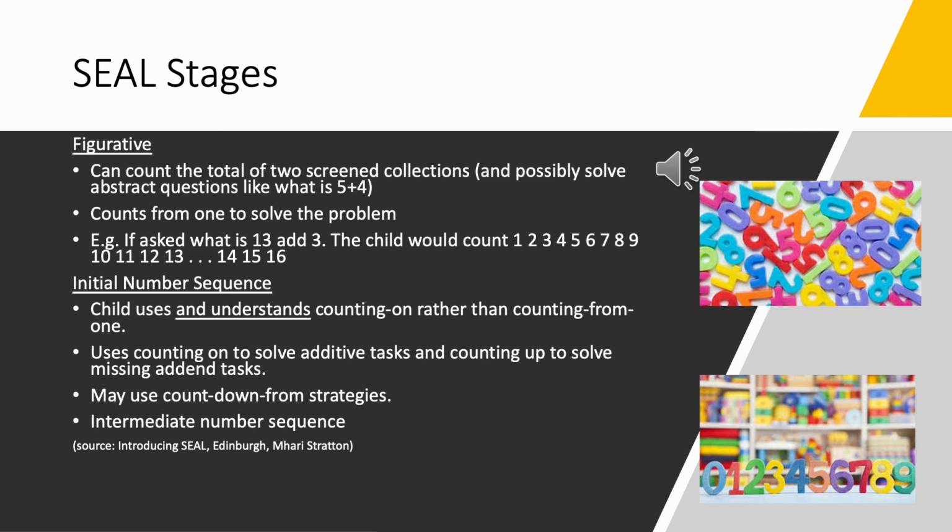Then we move on to the figurative stage, so can count the total of two screened collections and possibly solve abstract questions like what is 5 plus 4. Counts from 1 to solve the problem. So for example, if you ask what is 13 add 3, the child would go 1, 2, 3, 4, 5, 6, 7, 8, 9, 10, 11, 12, 13, 14, 15, 16.